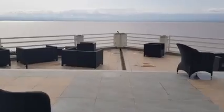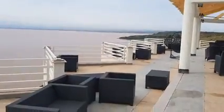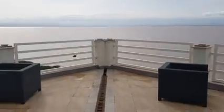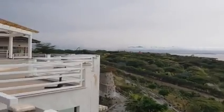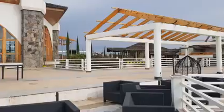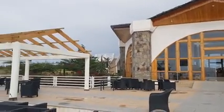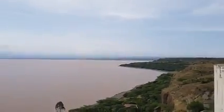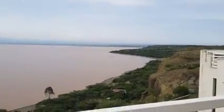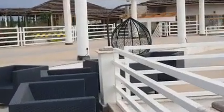OMG. Oh my god. This is not even an oh my god situation right here. Oh my gosh, there are plenty of these bouncy chairs.